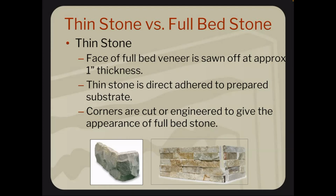Anyway, so the thin bed versus the full bed. As I mentioned, the thin veneer is approximately an inch thick. And if you notice on the bottom, it shows you the corner unit. We had talked about full bed, or cultured stone. The paneled system allows for expansion and contraction. So when you wrap your corners, it's allowing for movement in your substrate.